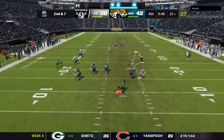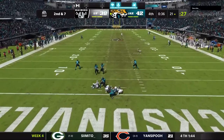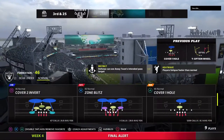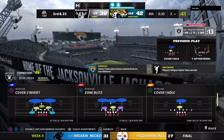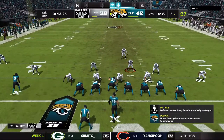Now it looks like he'll throw here. They'll roll him out right. And he can't get a throw away. He's taken down. Now the Raiders going to go ahead and use the second of their timeouts, as the clock will stop with 35 seconds left to go.